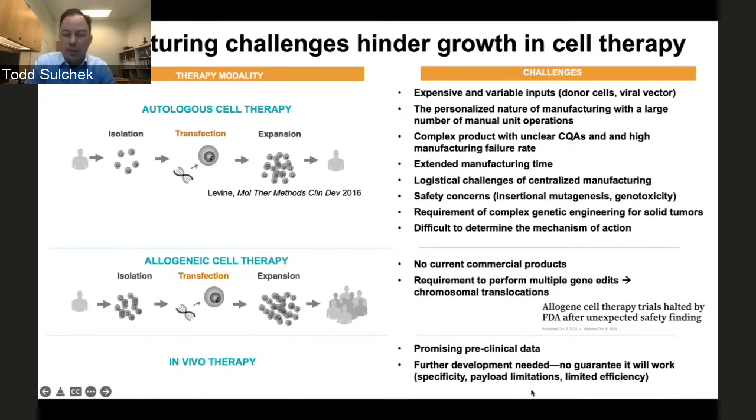The manufacturing time can be extended, so 1 or 2 week culture times just to grow your cells is standard. Although that's being pushed down, and Novartis actually just came out with a 2-day manufacturing approach that I think could be quite exciting.